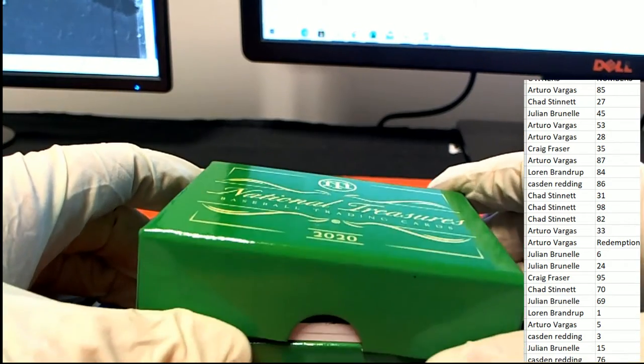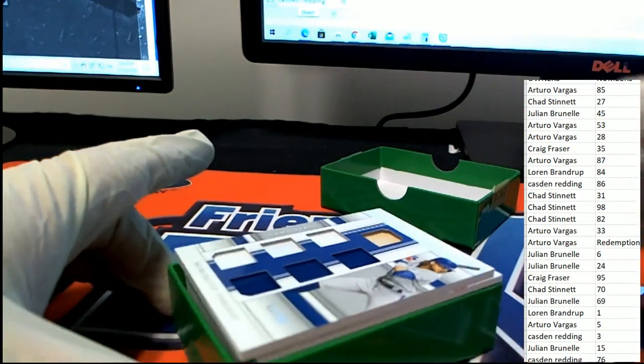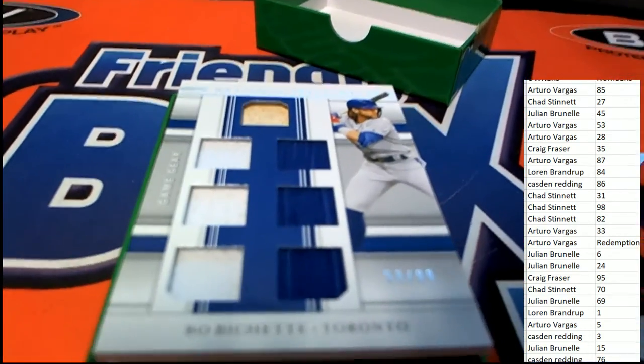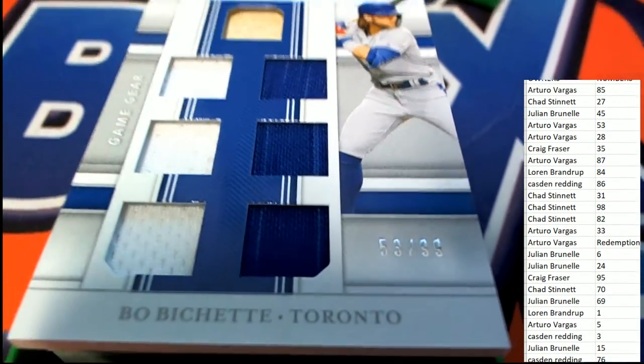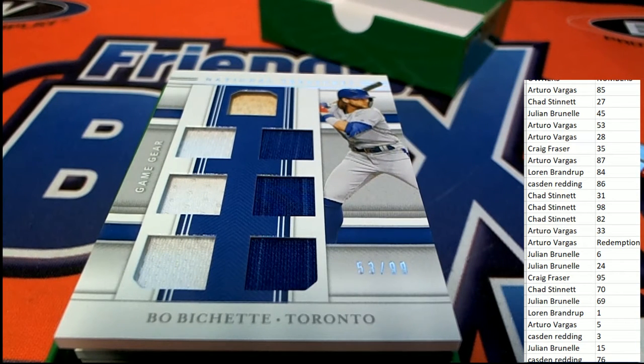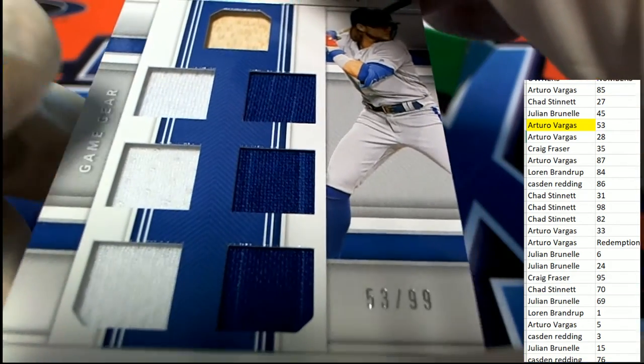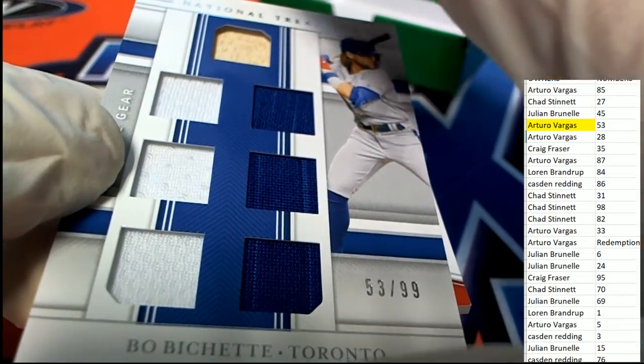National Treasures Baseball, what is coming out of here? The very first thing we see is a Bo Bichette. Oh, nice Bo Bichette. 53, Arturo. I can see it right here. Arturo has pulled a Bo Bichette. So great start to the box break here with a really nice hit. Game year, and it's seven relics. In the game gear piece, we have Bo Bichette.